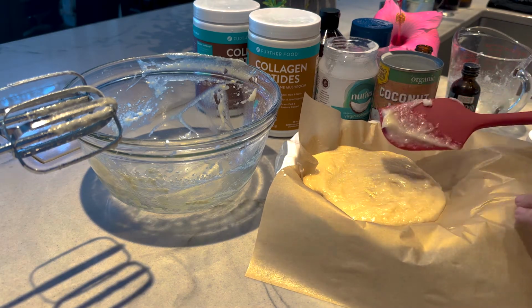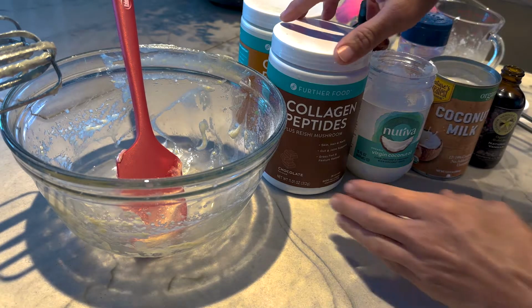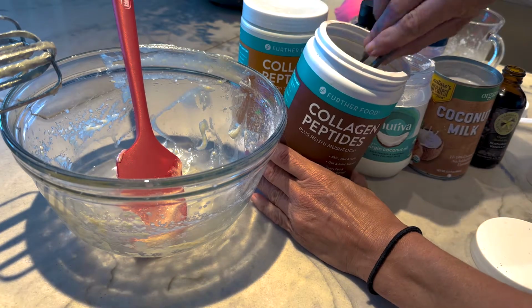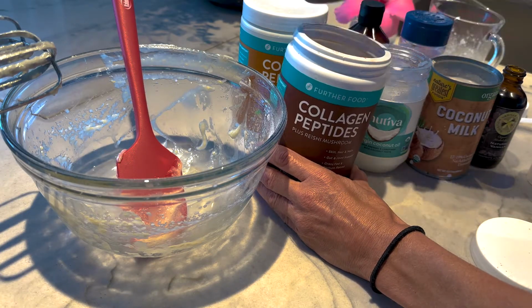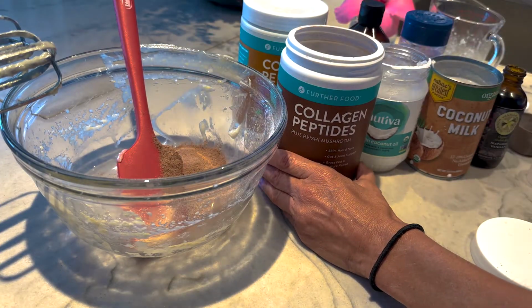So I'm going to set this in the fridge while we make layer 2. All right, now we are ready for layer 2. So we're going to use the chocolate collagen, and I'm going to use that first since this is cleaned. And we want 1/4 cup of the Further Food collagen. There we go. Maybe a little short of that, 1/4 cup.